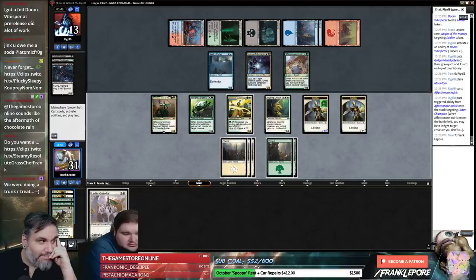It's going to be insane. All my creatures get +1/+1 till end of turn. Do you even know how much +1/+1 is?